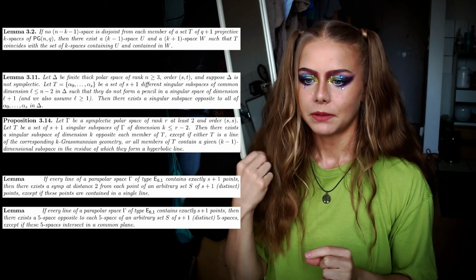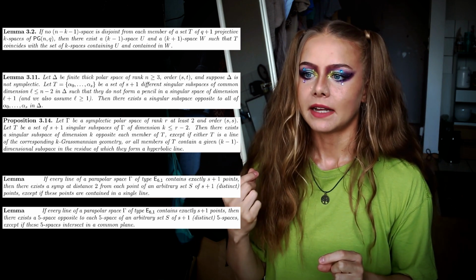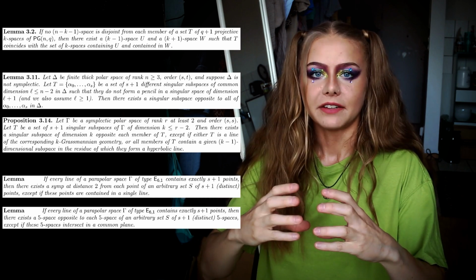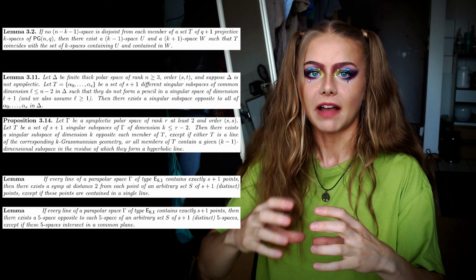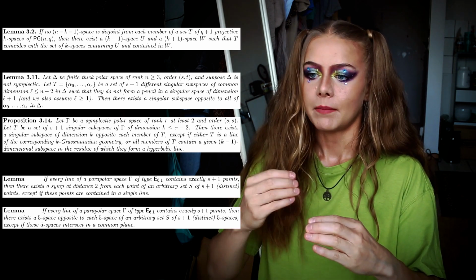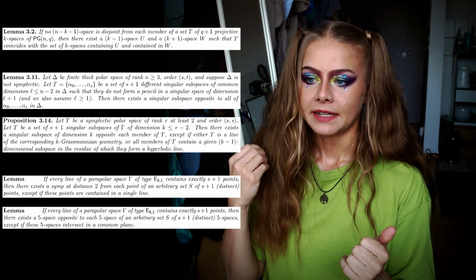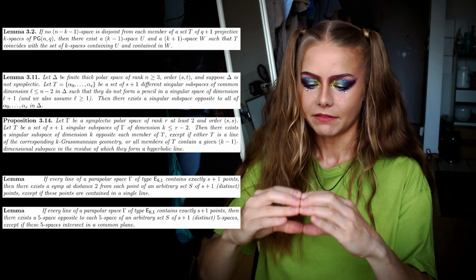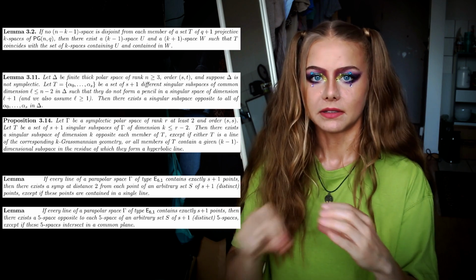For this video, what I will use in the proof definitely will be that the 5 spaces are point-line geometries of type A5. And because we already have the results for A5, I can use in the proof later that inside a 5 space, I can always find opposite stuff.